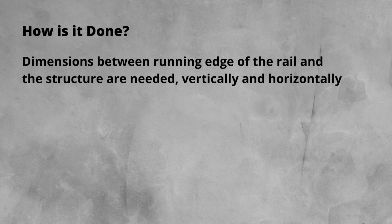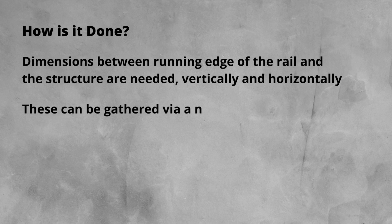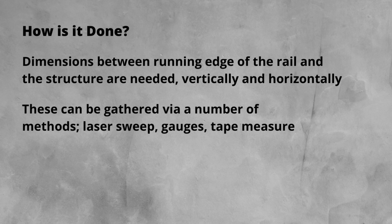So how is this critical activity undertaken? The first part is to gather the dimensions between the running edge of the rail and the structure. Both the horizontal and vertical dimensions are required. These dimensions can be gathered using a number of different methods, including laser sweeps, specially designed gauges, or tape measures. Something to always bear in mind is the accuracy of each of these methods. In the UK, this is factored in via the tolerances applied. The more accurate methods, such as laser sweep, have a lower tolerance than the less accurate, such as tape measures.